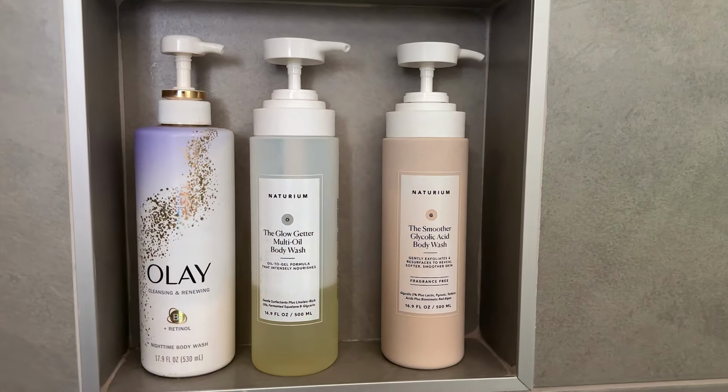Let's start with my shower routine. I have a very, very basic shower routine and I don't really need a whole lot. Part of it is because my skin is very sensitive, so I like to use things that are fragrance free.